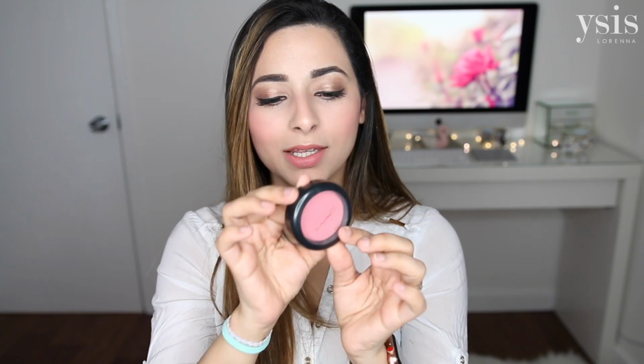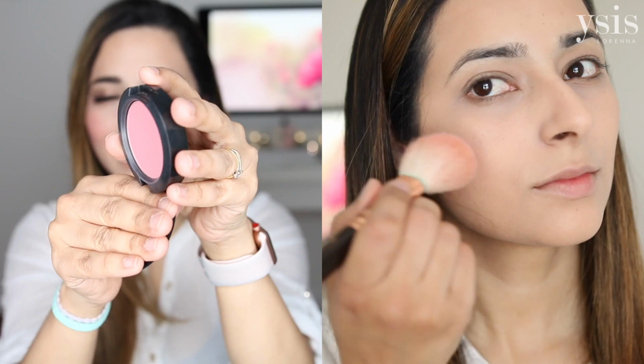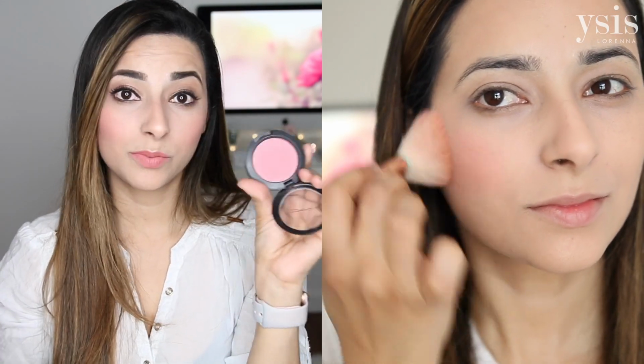So my third product that I cannot live without is a blush. Not necessarily this one, but this is the one that I've been wearing a lot recently and one that I always reach for in my collection. This is the MAC Pinch O Peach blush. It says Pinch O Peach, but I would describe this as more of a pinky, rosy color. It's a good all-round color for lots of skin tones. So if you have fairer skin to darker skin, this is pretty good.